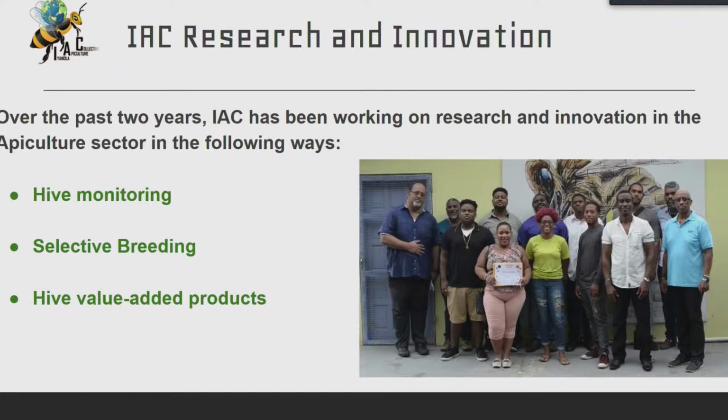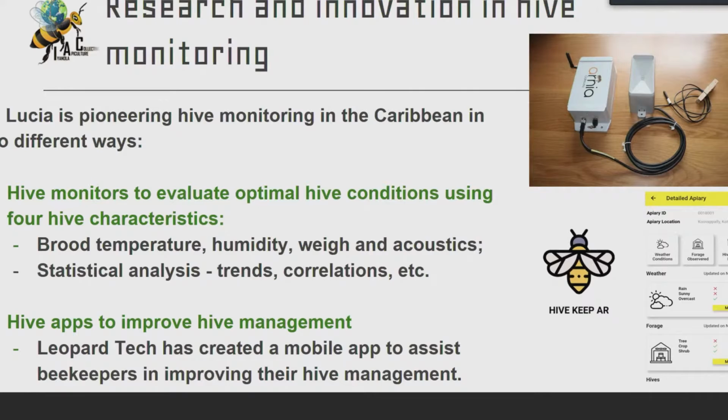We also have a selective breeding program, in which we select the best colonies. We produce queens from the best colonies on the island and we crossbreed them to try to establish if we can get better producing stock. And we've also focused on value-added products from the hive of higher value, which we can obviously profit better from.